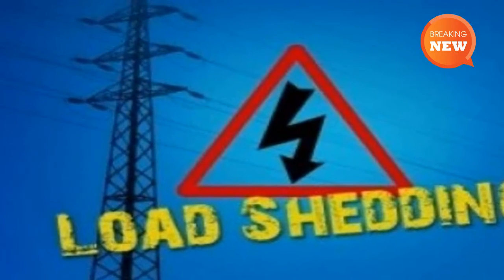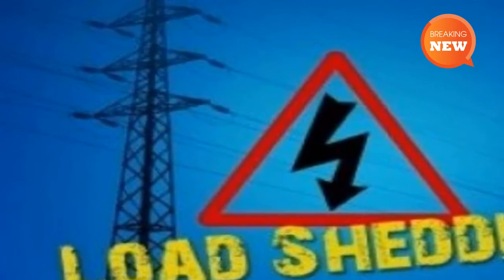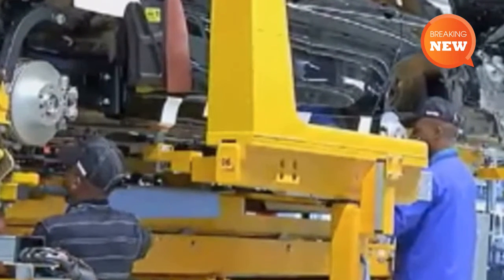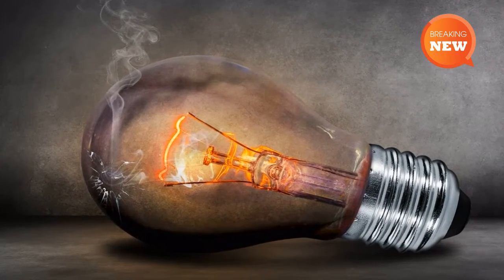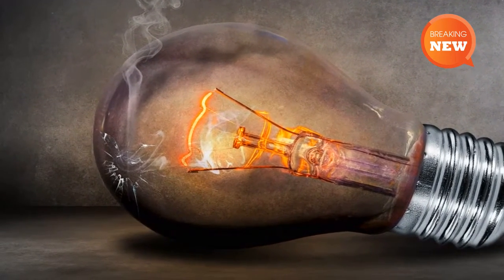Stage 1 requires the least amount of load shedding, up to 1,000 MW, and can be implemented 3 times over a 4-day period for 2 hours at a time, or 3 times over an 8-day period for 4 hours at a time. Stage 2 will double the frequency of Stage 1, which means you will be scheduled for load shedding 6 times over a 4-day period for 2 hours at a time, or 6 times over an 8-day period for 4 hours at a time.